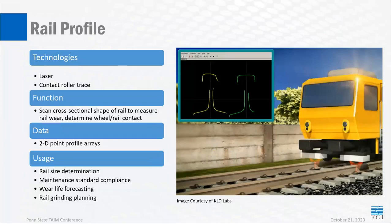Another use of the rail profile is for rail grinding planning. As mentioned on the last slide, grinding is used to reshape the rail for more optimal wheel contact, and the measured rail profile is used to plan the right amount of metal removal in the right location.